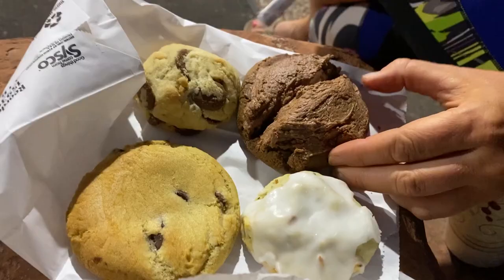Okay, we got a s'more cookie. Okay, Cheryl, what was your favorite? The lemon zucchini. Yeah, we both tried the lemon zucchini and we loved it. It was super good. I also love the chocolate parfait.